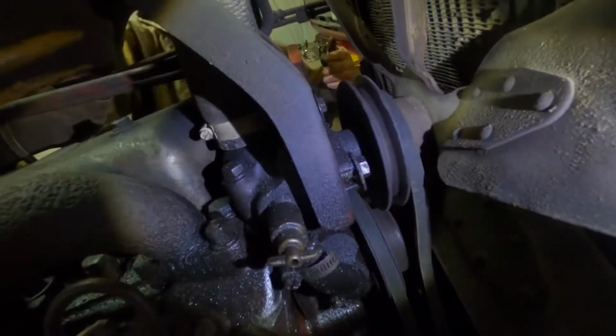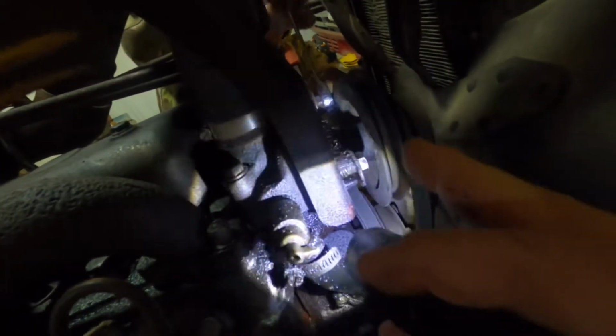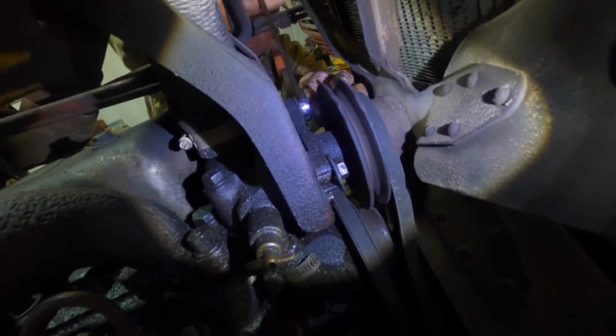Put the fan and everything mounts. I really don't understand. We're trying to figure it out. Now that I got a light to shine in there, the fan's got them two bolts that got to come out, slide out that way.